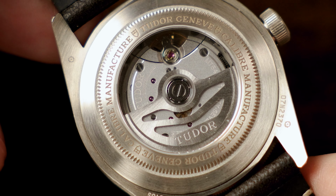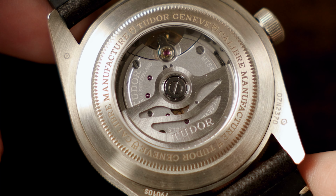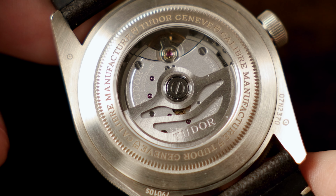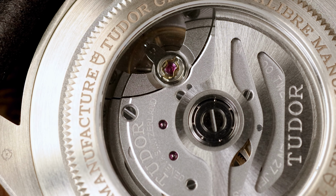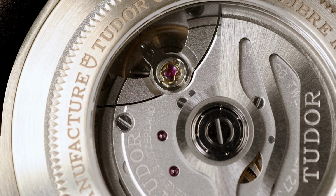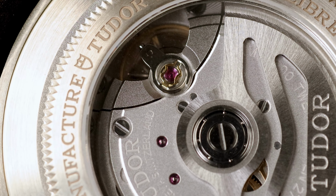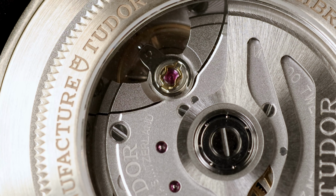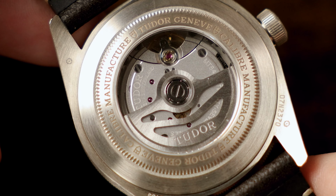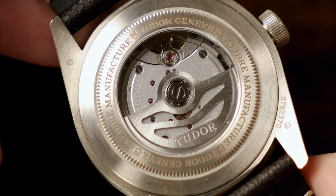There is one other difference aside from the silver case between this and the standard Black Bay 58, and that is the movement. This watch uses the MT5400, and the stainless steel version of the 58 uses the MT5402. Now, my understanding is that both movements are basically the same COSC certified in-house caliber, but the one in this watch had a minor dimension change in order to better fit the case with a display case back.